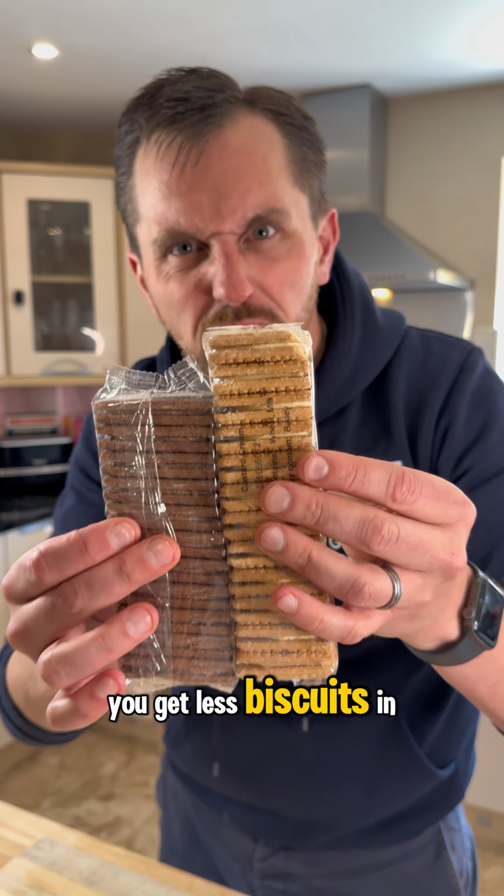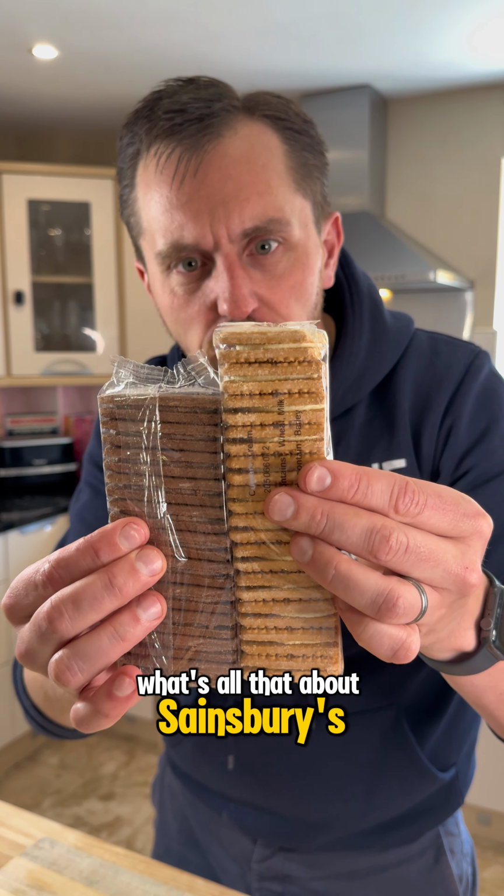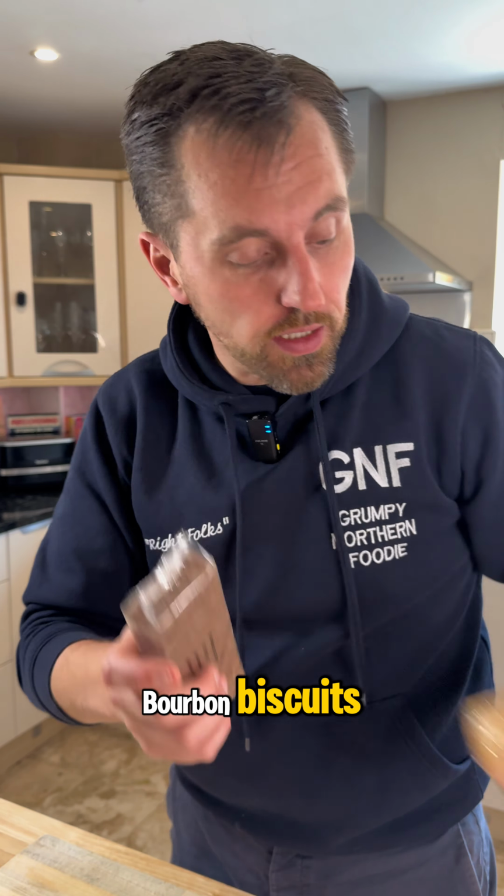Sainsbury's bourbon biscuits. I do have to do a comparison. You get less biscuits in the big pack. What's all that about, Sainsbury's? It's 12 custard creams and 11 bourbon biscuits.